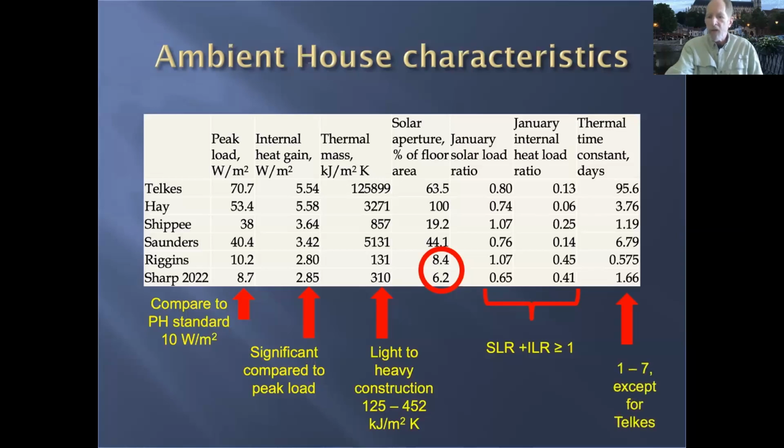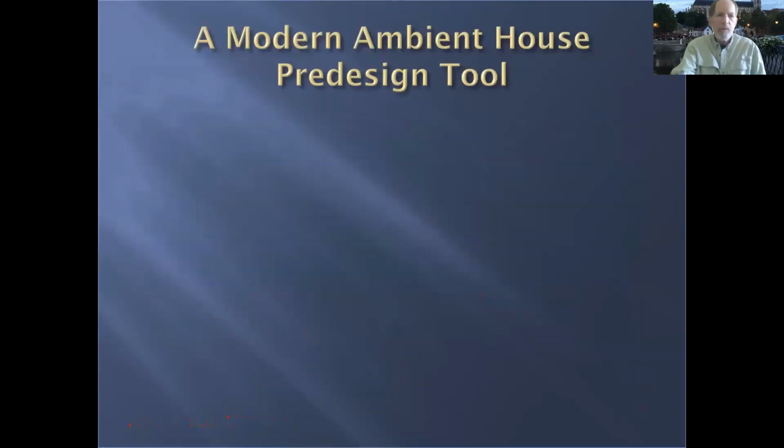The thermal time constant represents the number of days that the house can stay warm if the sun is not out. And you can see we're getting away with smaller values for the modern house. The CEUS house is enormous because of that phase change storage. Larger is always better. And for cloudy climates, you need higher numbers, like for the Saunders house in Massachusetts. And the final ratio is the ventilation load ratio. That was 9, which you can get to with natural circulation, except for the Hay house, which used sky radiation.